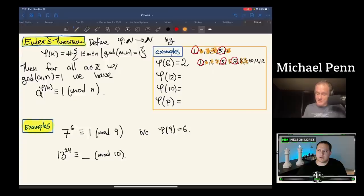Eight has a factor of two. 12 also has a factor of two. Nine has a factor of three. 12 also has a factor of three. We got to throw 10 away. Got to throw 12 away, but we can keep 11. So notice we've got four in total. So that means that phi of 12 is four.